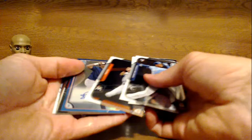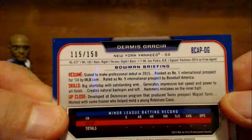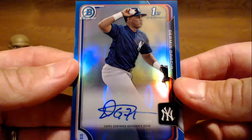Blue Dermis Garcia, Yankees having a break now. Yankees with at least 3 hits, and this one's a blue auto to 150. 115 of 150, Dermis Garcia for the Yankees. Wow. Dermis Garcia blue. Fantastic. We'll do a recap here at the end so you can see all the autos again.